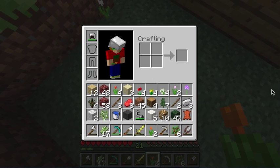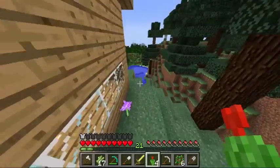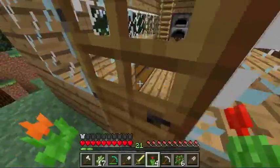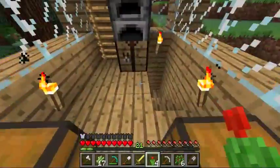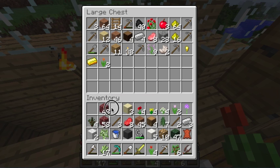What don't I need? Guess bed, I want that. Oh, they're different things, of course. Oh, come on. I really gotta work on my inventory space. Anyways. What was I gonna do? I was gonna do this.